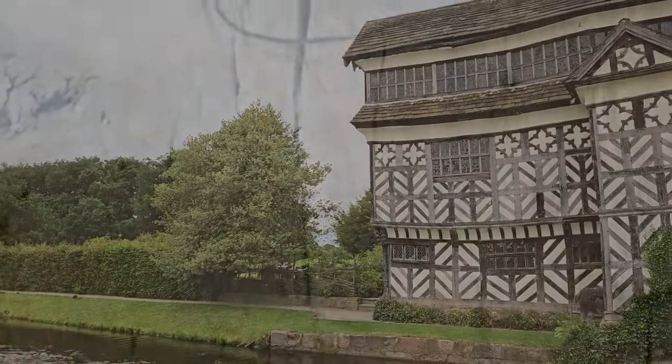These marks include symbols like circles, crosses, and even intricate patterns, all intended to trap or repel evil spirits. It's a reminder of the blend of fear and faith that shaped the daily lives of people in Tudor England. The Moreton family, despite their wealth and status, shared in these common beliefs and practices.